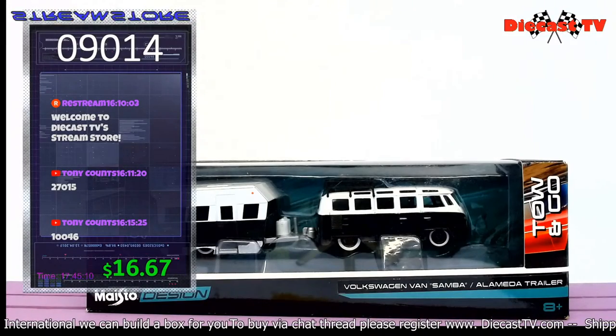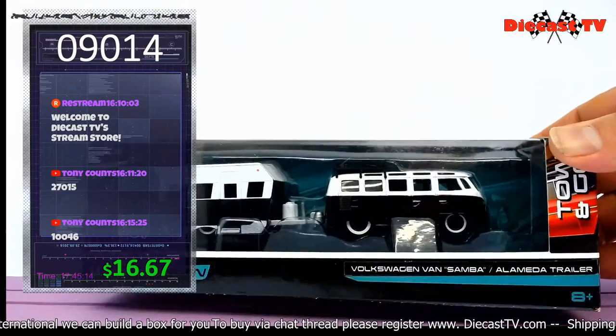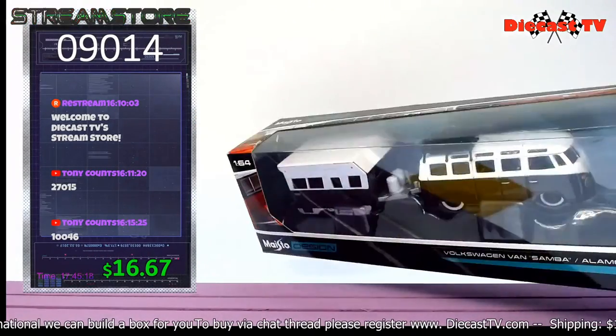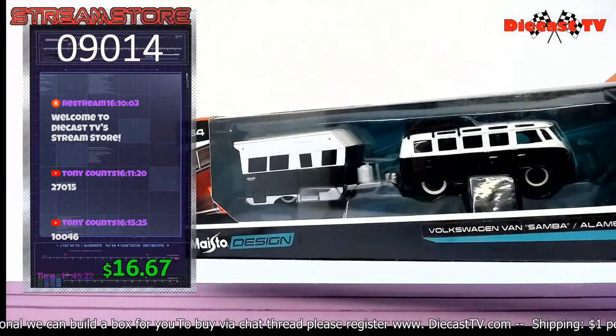Attention, Volkswagen diehards, I got your Samba van. Look at the Samba van hauled by the Alameda trailer from the Tow and Go from Maisto Design. Nice VW. I know a lot of you guys love the VWs. I got one here for you.